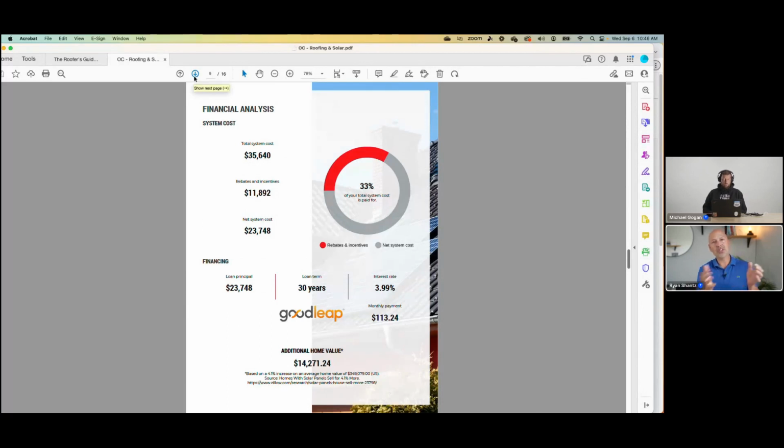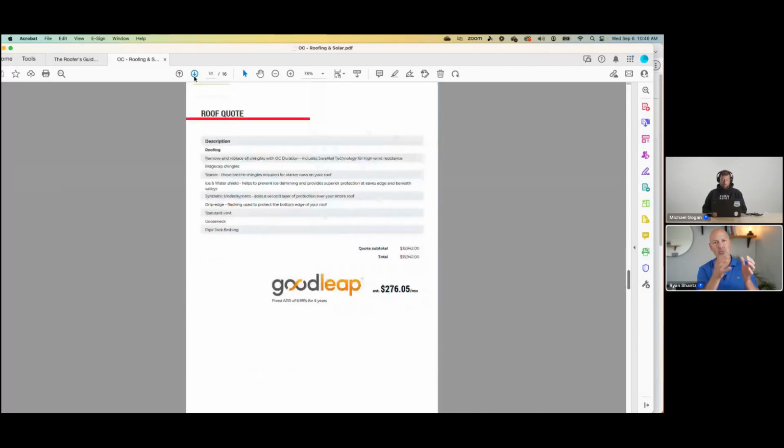Now, what we also need to do is blend our roofing quote with a solar quote. Typically roofing is more of a project-based price, whereas solar, as we've been talking about, is more cash flow based. So we needed to pull in that cash flow conversation as we just did. Now, as we're giving this quote and doing these good, better, best options, here's our good quote with a roof.